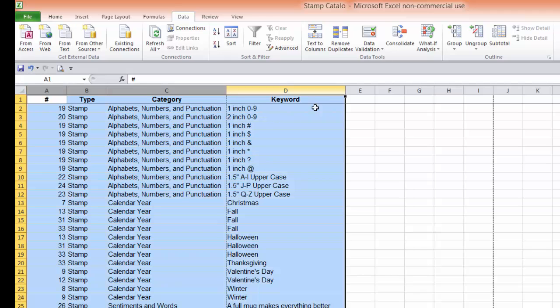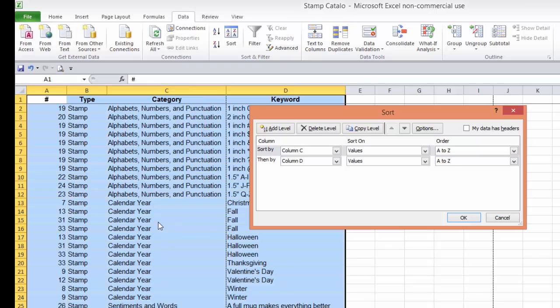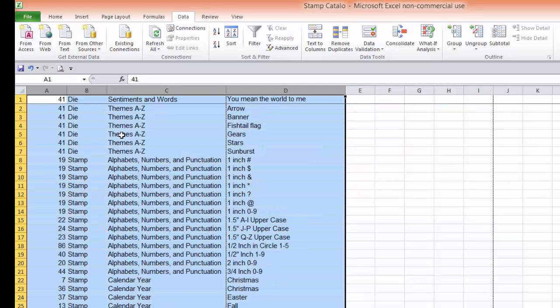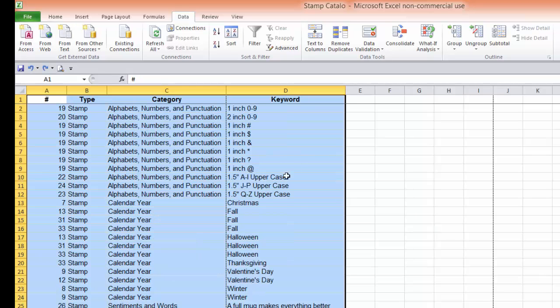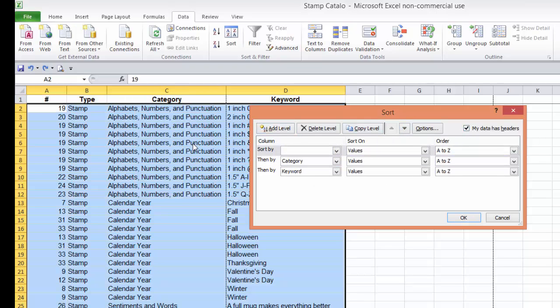So for me, I'm going to sort by column C, which is the category, and then I'm going to sort by column D, which is the keyword. And I'm actually going to sort by one more, which is type. So it's going to put all of my dies together. It's going to put all of my, oops, what did I do? Let's try that again. There we go. Okay, so I'm going to sort by type first, and then by category, and then by keyword.